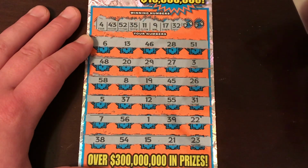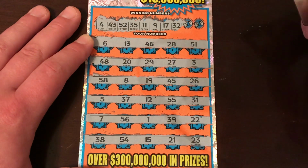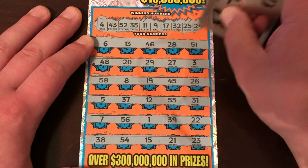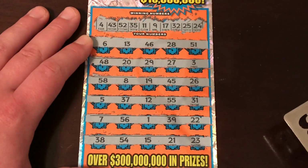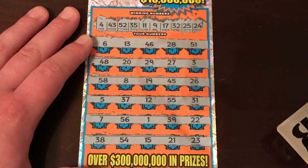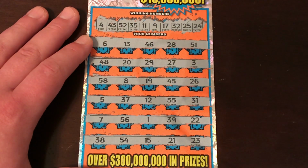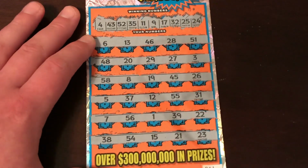We have a 7. No 17. And no 32. 23. No 32. All right. 25 and 24 are the last two. And nothing there. We have 21, 23 at the bottom, but no 25 or 24, so that one is a loser. Put that in the losing pile.